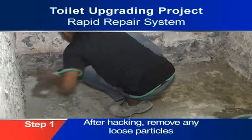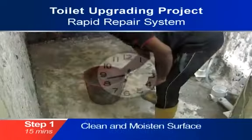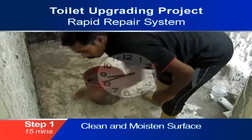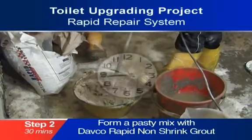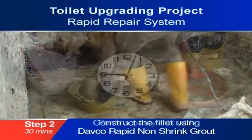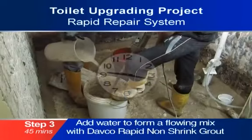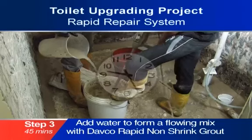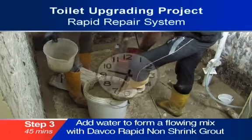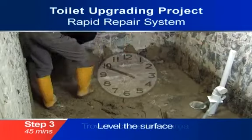After hacking off the old toilet flooring, remove any loose particles. Clean and moisten the surface. Second, form a pasty mix with Devco NS Grout Rapidex to construct the fillet along the edge of the toilet area. Third, add water to get a flowing mix with Devco NS Grout Rapidex and trowel across the toilet area to level the surface.